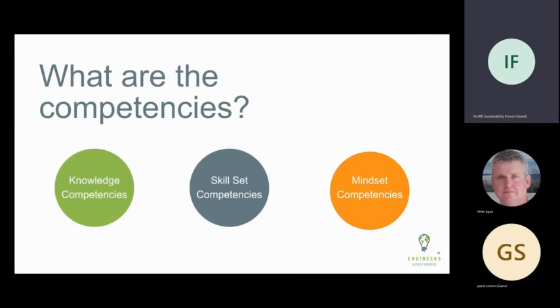These are what you would call critical thinking skills, softer skills. I don't like the word soft skills, softer skills perhaps. So what are your knowledge competences as an engineer, or any professional for that matter? What's your skill set competences and what's your mindset?